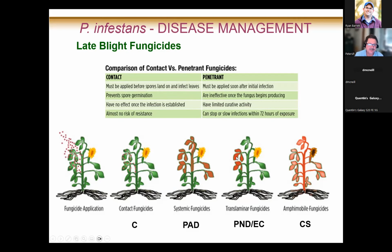But that's pretty helpful, because in this case, if a spore lands and the contact isn't stopping its germination, it can infect, and then these products are still within those adjacent cells to help stop that infection. So that's another step up from the contacts.